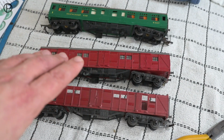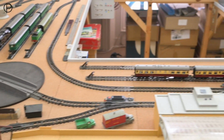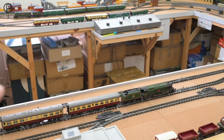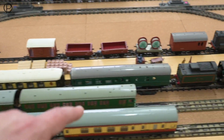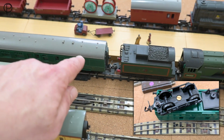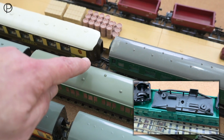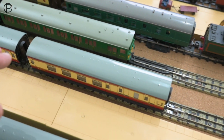Actually, the one we've run, let's have a look over here. I can't remember where it is now. It's here, sorry. It's here on this locomotive. So I've got a 00 coupling on one end and a Mark II on the other. I could easily have a Mark III on the other end and a Mark II there, and so on.